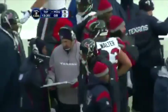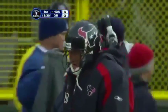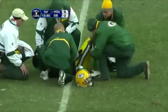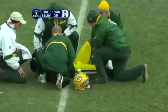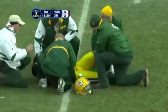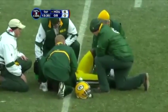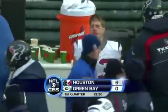Tramon Williams covering. Gus, the story of that play was Matt Schaub standing in the pocket and laying it out there. I mean, it wasn't a great throw, but because he got rid of it and because Walter could adjust to it and the defender couldn't, man coverage is tough. And the Texans made the Packers pay for it. A 58-yard touchdown, and there's an injured player on the far side. It's Nick Collins, who got banged up last week as well. 6-0 Houston Texans showing the big play on their opening drive.